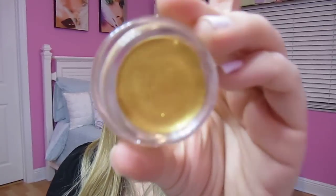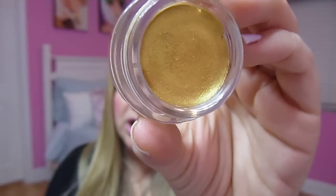But I had to mention these two products to you guys, and they are the color tattoos that I showed in my latest haul video. And it is the gold one, which is Gold Rush, and the silver one, which is Silver Strike. They look like this.